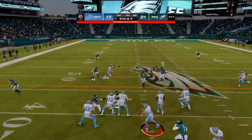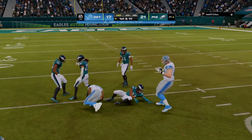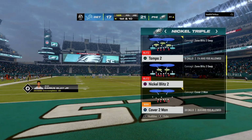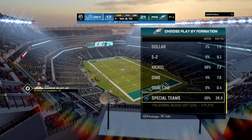Now Goff. Got St. Brown running the quick slant here. And they're well past midfield, just a yard or two shy of the 40. The Eagles are going to take the first of their timeouts as they head to the sideline and talk over what to do next.